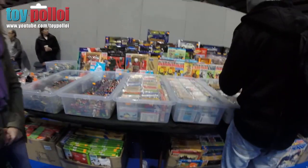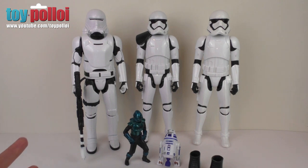So let's take a look at the bits that I managed to pick up. And here they are. This is it. I spent a grand total of £14 at the toy fair, which is probably the least I've spent in a long time at any fair. I think I probably spent more than that in petrol getting to the place. But as you can see, I still managed to find a few things.